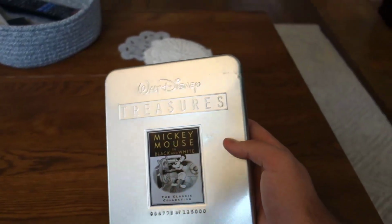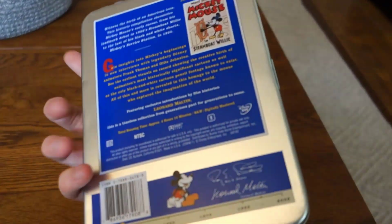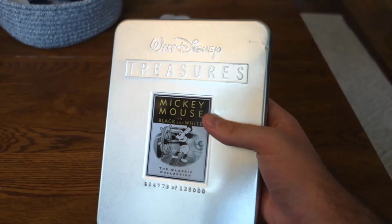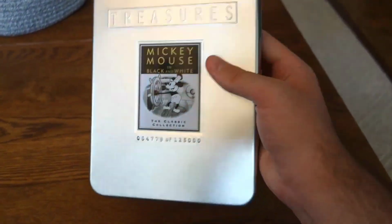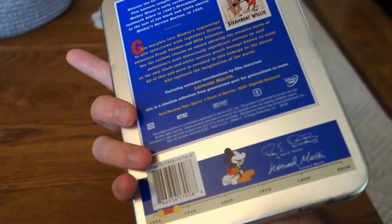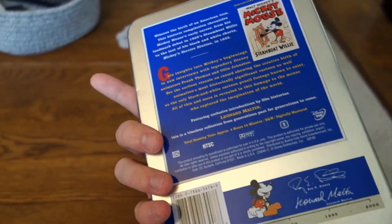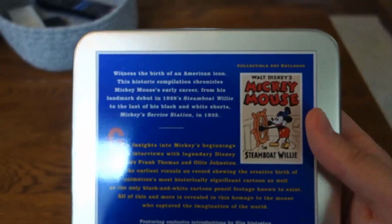And so yeah, what was special about these Treasures DVDs is that they came in these tin cases, and when you open them up, they have a DVD case inside, and they always house 2 discs. I think every set houses 2 discs for each DVD set. Here's what the back looks like.